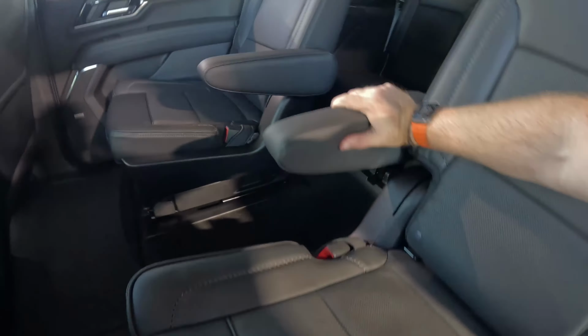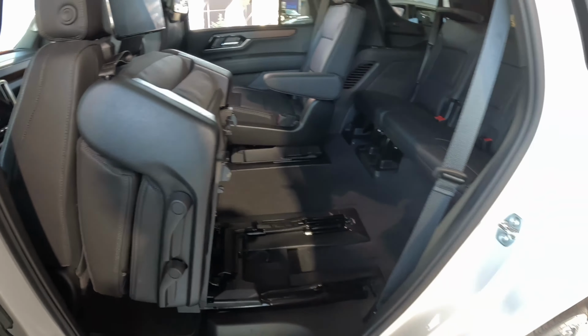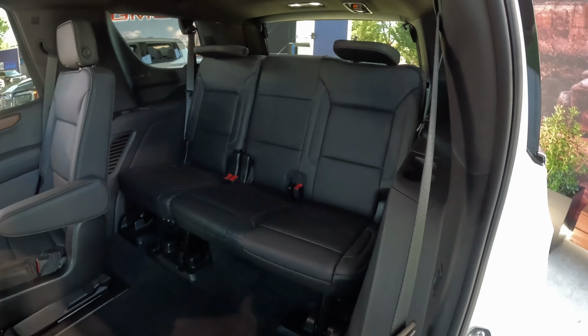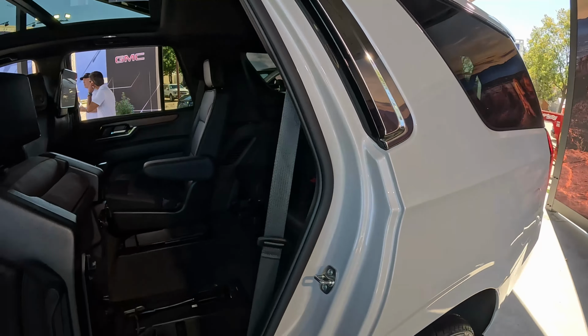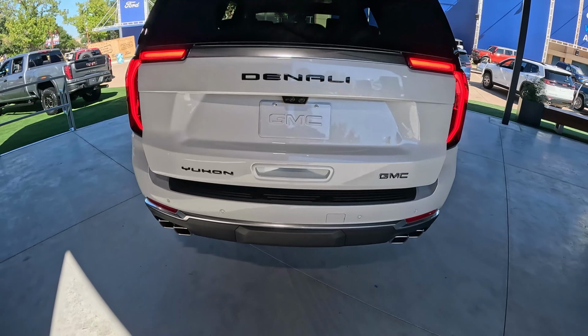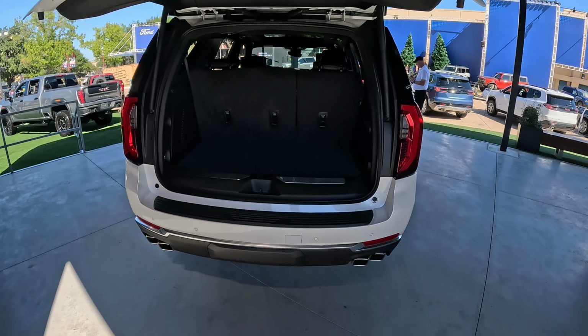And then when you need into the back, you can pull on that twice, and now you have a massive entry into the back. GMC did extend the wheelbase and drop the floor by giving this an independent rear suspension, so there's more room in the third row for real actual adults. You would actually want to ride back there.